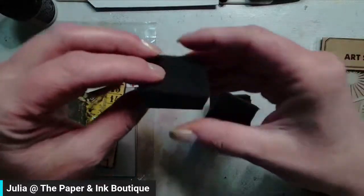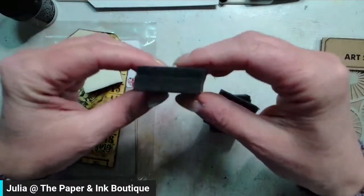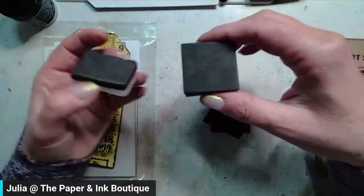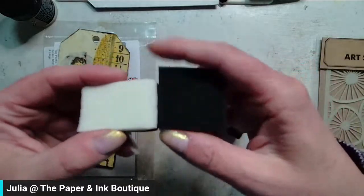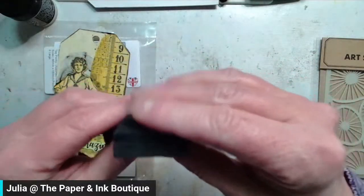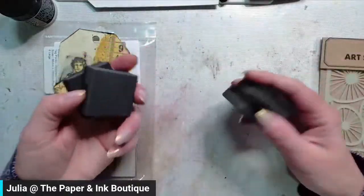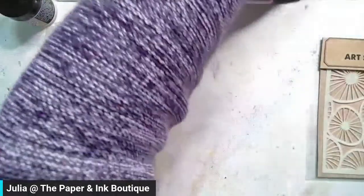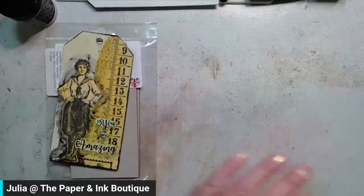I'm already started. Okay, so this is the fat foam. One side is the hard foam, which is the same as it is on the dry cut and foam, and the other side is the actual foam. We also carry those now, and I forgot we had these. I'm going to use one tonight when I do this. Okie dokie, let's get started.